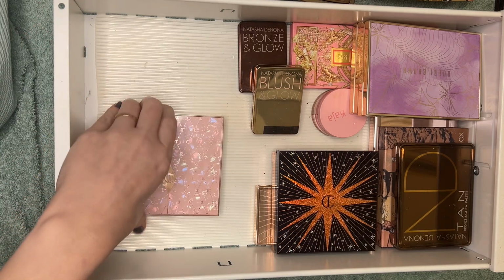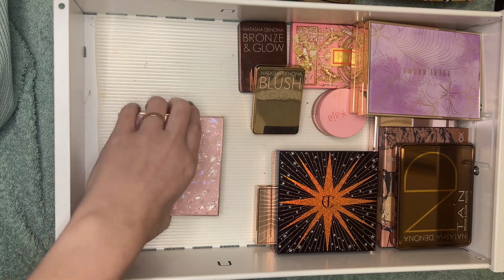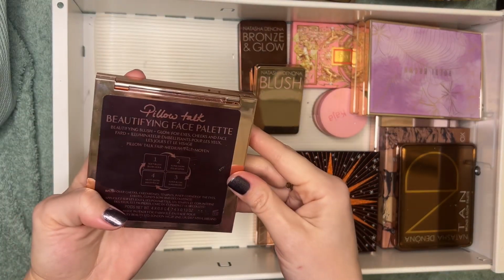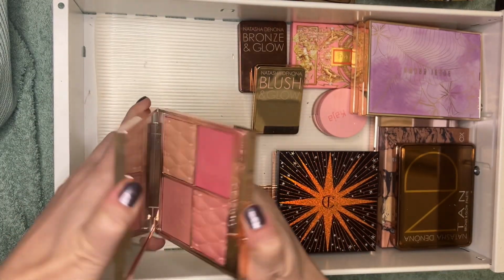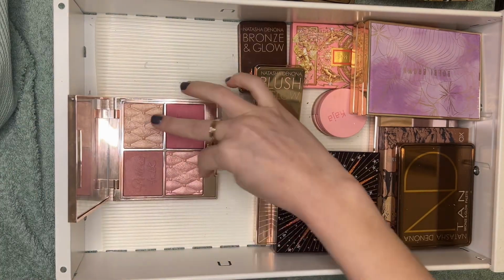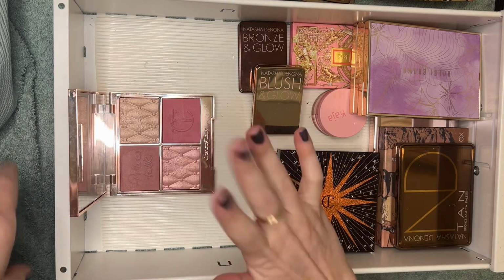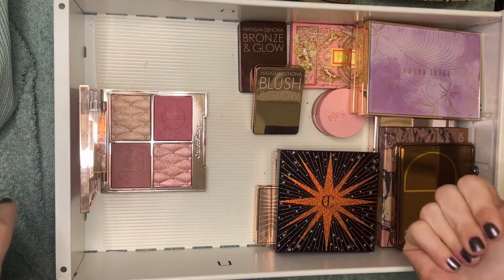And then the last Charlotte Tilbury little palette that I have is the Pillow Talk Quad, the Beautifying Face palette that came out holiday 2022, right? Yes. And it has 2 blushes, 2 highlights. One of my favorite holiday purchases of 2022, if I'm being honest.